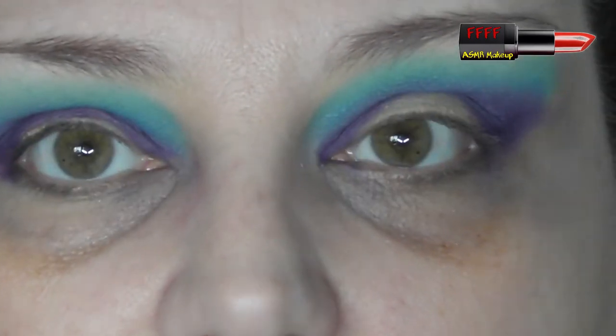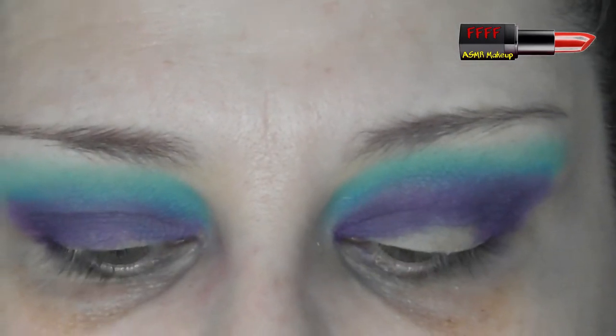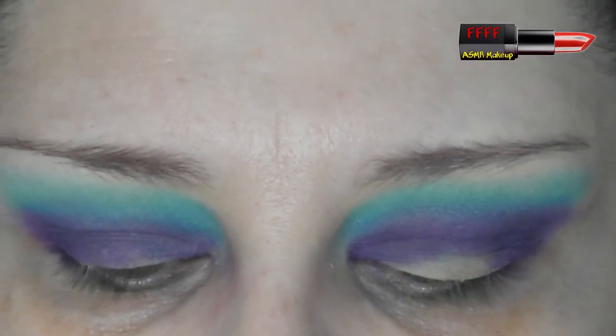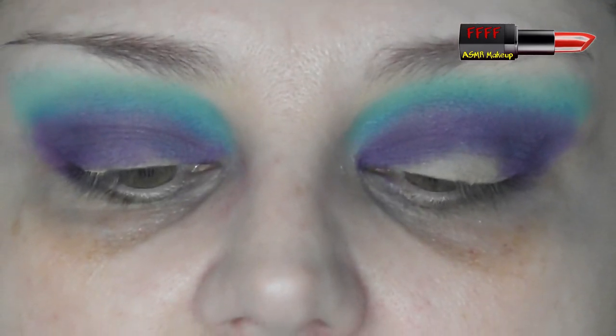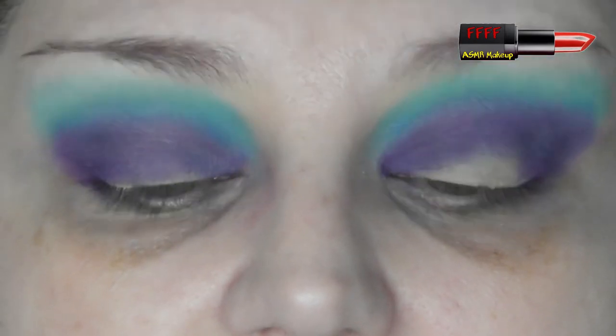I'm going to use one of these nail art brushes that you use for acrylic to cut my crease. I'm not going to talk you through it, I'll just show you. I might speed the second eye up, it depends on whether I'm still chuntering about this situation.